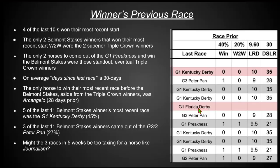And I'm just wondering if 3 races in 5 weeks might be too taxing for a horse like Journalism. The only horses that come out of the Preakness Stakes and win the Belmont Stakes were those Triple Crown winners, so they were kind of obligated to continue on the path to become Triple Crown champions. But that was just a question that arose because Journalism ran second in the Derby, ran in the Preakness Stakes, and had some hard-fought races there. Since coming out of the Preakness and winning the Belmont Stakes isn't traditionally a very common move, I just wonder if that does take a toll on Journalism in this year's Belmont Stakes.